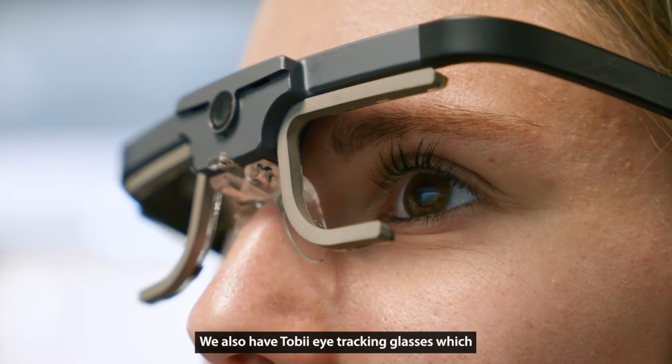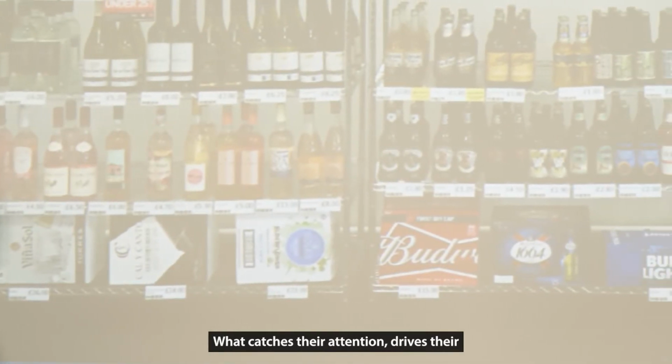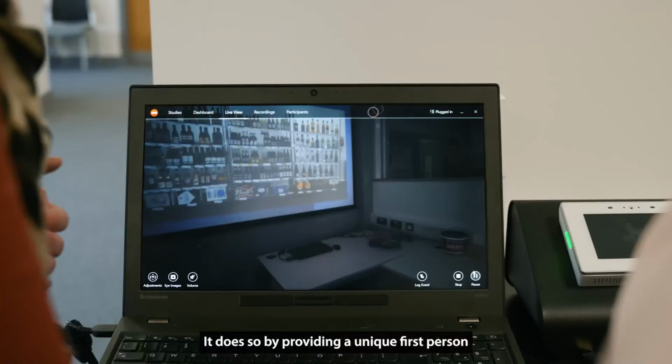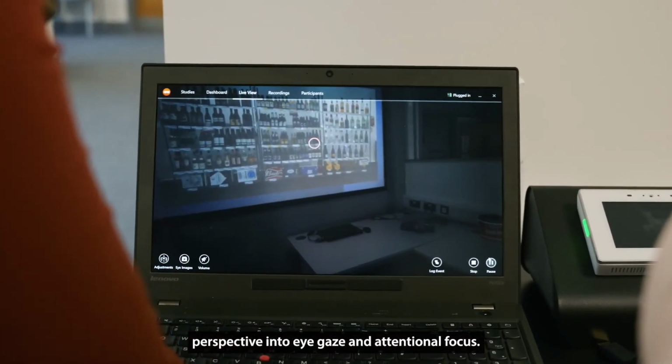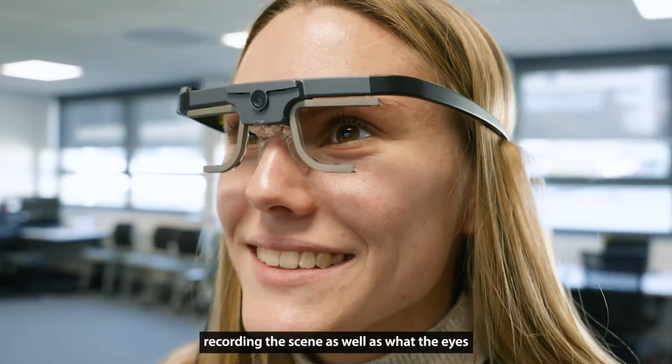We also have Tobii eye tracking glasses, which can be used to gather data in the real world. This can help us shed light on how people interact with their environment, what catches their attention, drives their behavior, or influences their decision-making. It does so by providing a unique first-person perspective into eye gaze and attentional focus. It does this on the move by capturing and recording the scene, as well as what the eyes gaze upon in the scene.